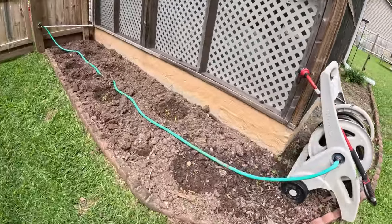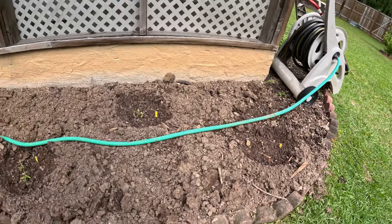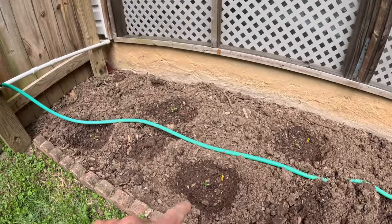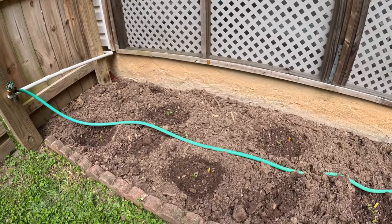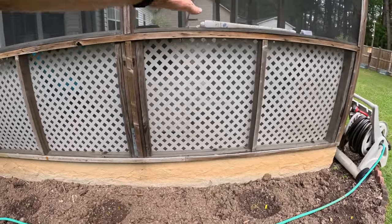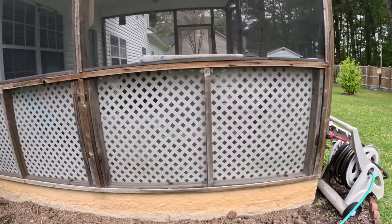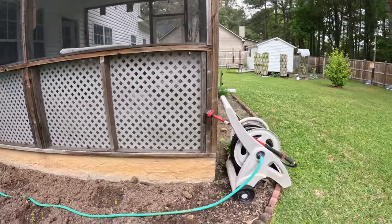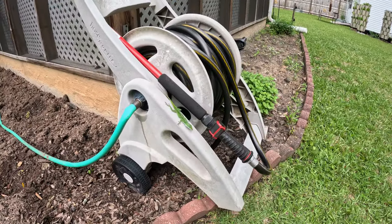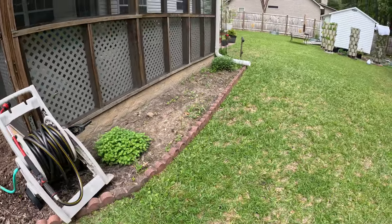More tomatoes here. These are Ace 55 tomatoes, and these are 3 aromas. So I'm hopeful for those. Those are determinate, so we're hoping they're not going to get much higher than, you know, maybe 4 or 5 feet tall. That way it doesn't block our view on the porch. Hey, Mr. Lizard, how are you today? Alrighty.